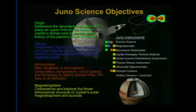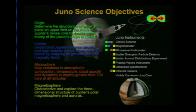Okay, so we get about the origin, right? We study the interior. You can see that's color-coded too. I mentioned gravity science and the magnetometer. Then it's got this giant atmosphere. There's all kinds of weather and things like that going on. We have instruments that can measure that. So in addition to the ones I've already mentioned, there's an infrared camera that's also an infrared spectrometer. Doesn't see very deep into the atmosphere, but we can learn a lot about what it's made out of and how it's moving around and so forth.